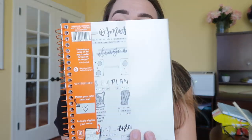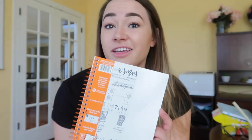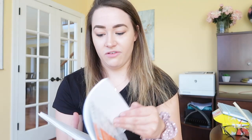I actually found a mini version of this on Amazon, and it is this little mini dotted version. This one is different because they are little dots making the grids. This has given me a real bullet journal vibe, but I just wanted a little notebook that I could write a brain dump list of to-dos for the week in.